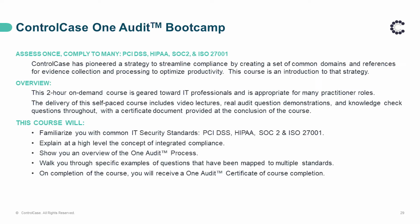The Control Case One Audit Bootcamp is about 2 hours, give or take. You can do it in one sitting, or you can break it up, as there are 4 sections, and do it on demand. We really focus on the 4 regulations, as I mentioned earlier: PCI DSS, HIPAA, SOC 2, and ISO 27001.